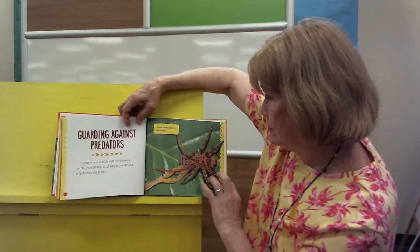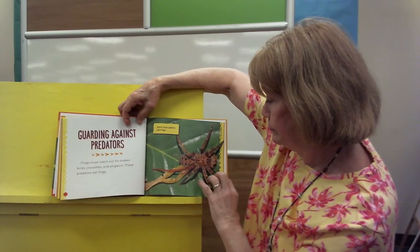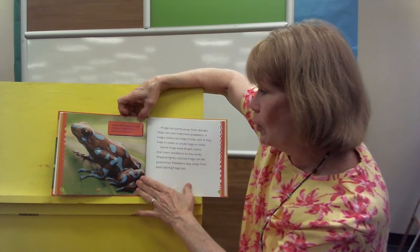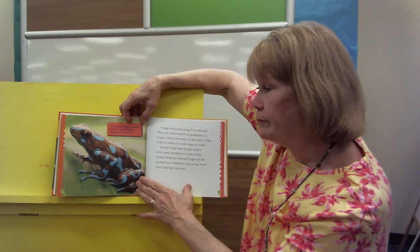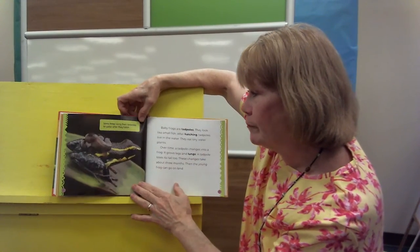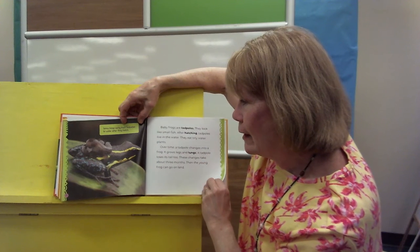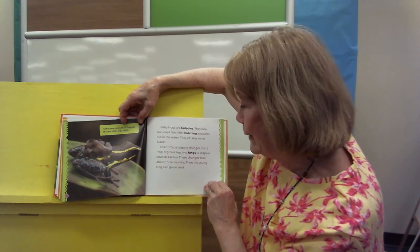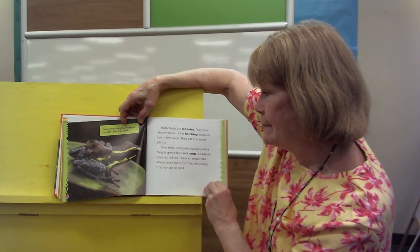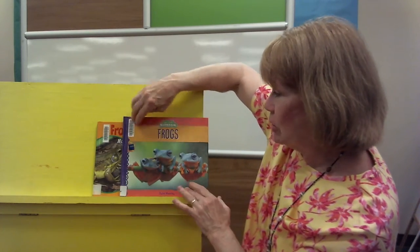Oh my goodness. That's a big old spider. Poison dart frog, another one. Yep. And they carry their babies on their back. How about that? That's a good book.